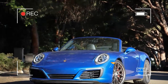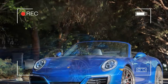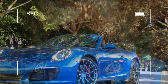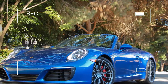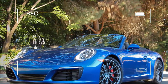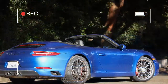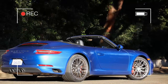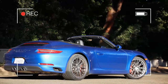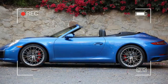Well, bless their hearts, as they might say around Porsche's US headquarters in Atlanta, Georgia. Porsche officially says the 2017 911 Carrera S Cabriolet with PDK automatic transmission and the Sport Chrono package can accelerate from 0 to 60 miles per hour in 3.9 seconds. But that number is way off. It takes just 3.2 seconds, according to our measurements. So polite Porsche is, feigning modesty like that.